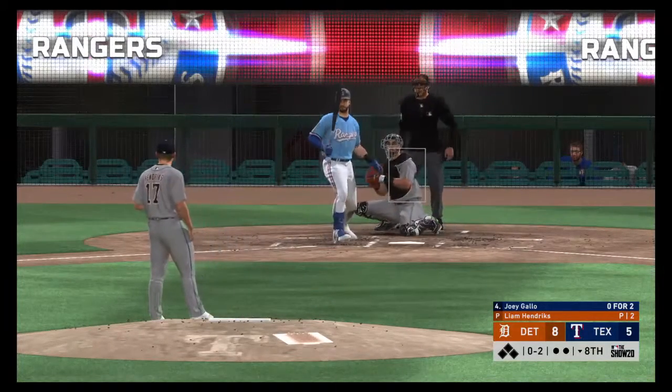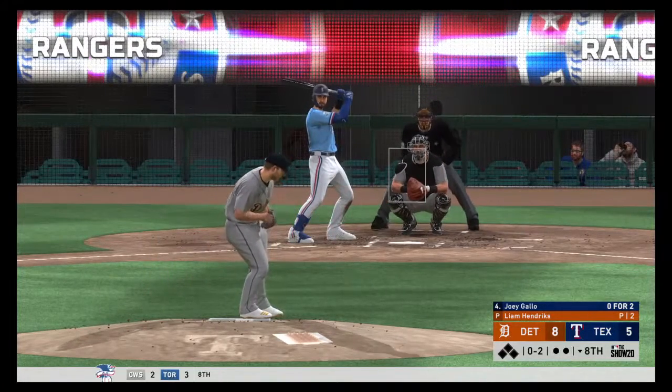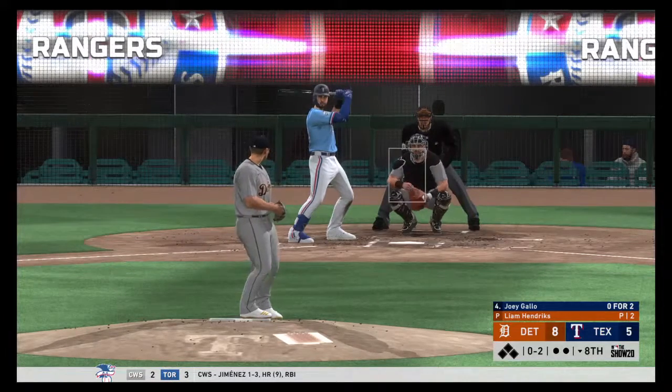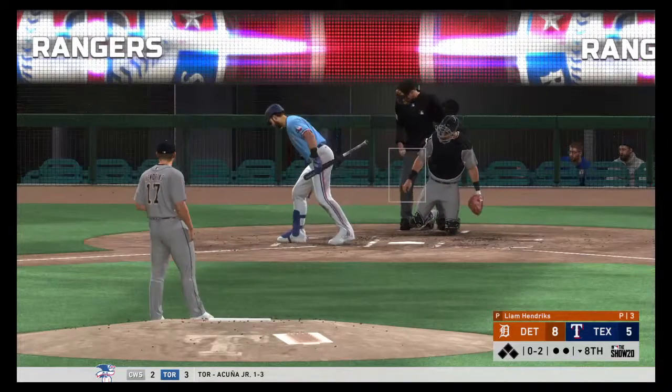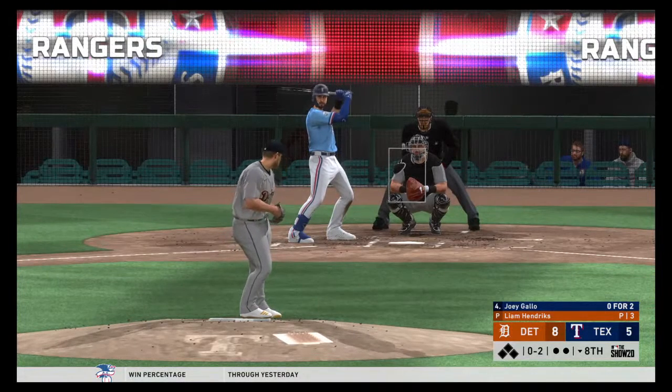Big swing and a miss at the fastball, and he's behind in the count 0-2. Nothing in 2 count, and the pitch. Turned on that one and crushed it. Just pulled it a little foul. Got to take advantage of that pitch right there.